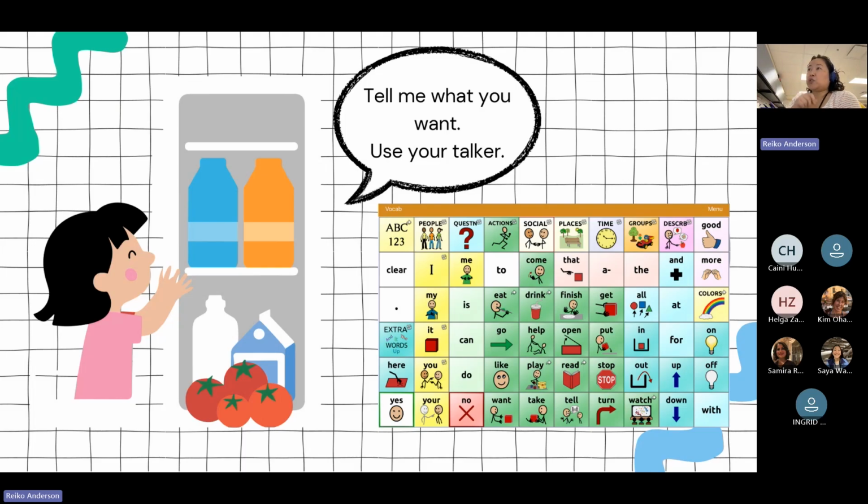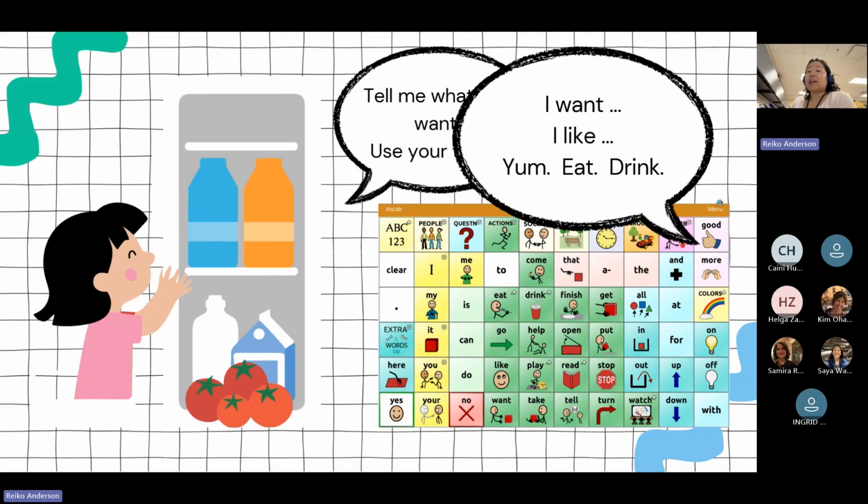So this particular student will go over to the cutlery drawer because he likes to play with the cutlery, and that's how he requests. And he does that consistently, right? So his team knows that that's what it means. And so for us to come in and say, tell me what you want, use your talker, that's again more like a directing situation, right? So instead of doing that, what I could do is I could model.